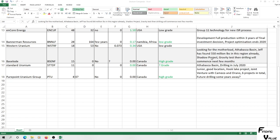It's the Shadow project, and I think it's called the Hook project. There's two projects that they have. They're going to do some gravity testing, then drilling some drill holes in the next few months or beginning of next year. So it's coming up pretty soon. And I think this one is a pretty good prospect, especially if it's only 15 million and they're going for the mother lode where the mother lodes exist.